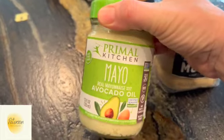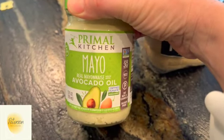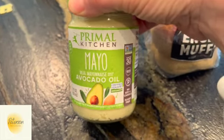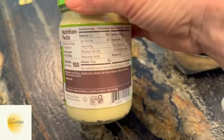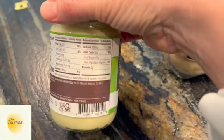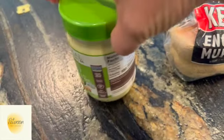So if you're going to have that, may I recommend covering it in this avocado oil mayo. This is 12 grams of fat, 0 carb, 0 protein. So it's all about that ratio. I'm going to show you how I put all of this together to make a delicious breakfast and keeping in that ratio of 75% fat, 20% protein, 5% carb.